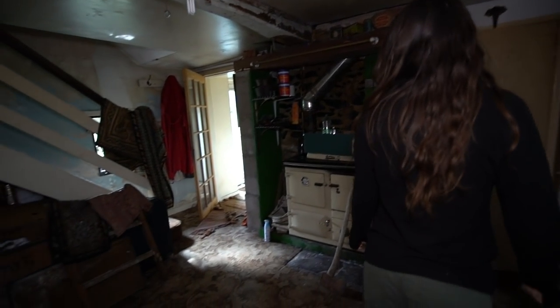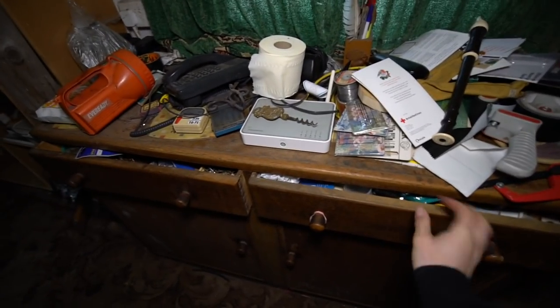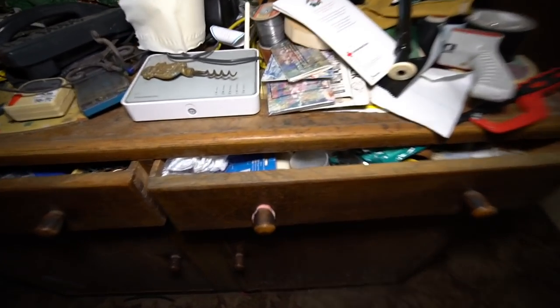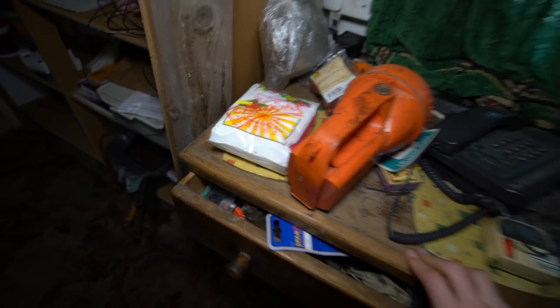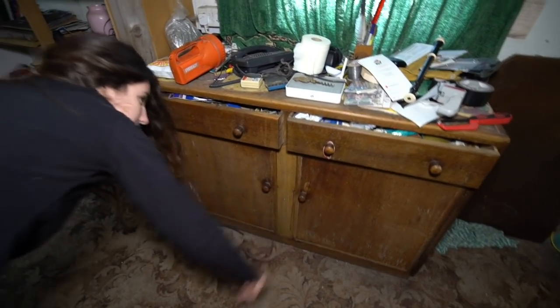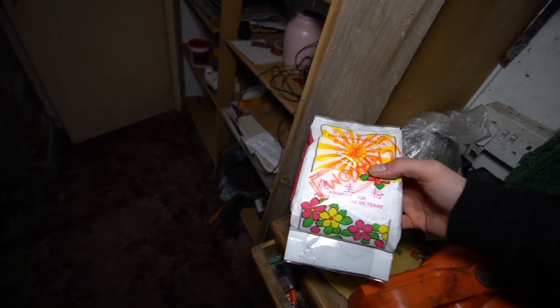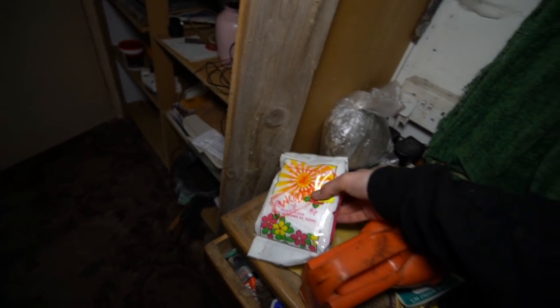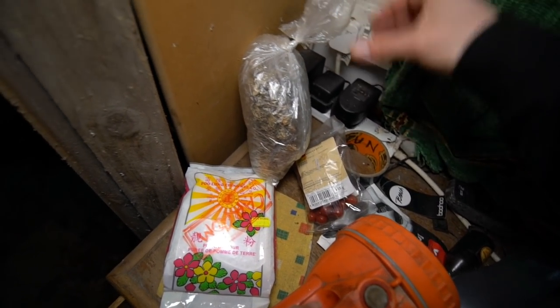Oh, look at the Aga. Before we look at that, I'm going to carry on looking here, see what's in the drawers. Oh, they're rammed. Can't even open them. You can see it's buttons, just bits of paper and stuff. What's that there? Fuses. It's all just like workshops. Wow, this is shut tight. What's that there? Puree de pomme. There's flour. Potato flour. Interesting. What is this? It's like a bag of nature.